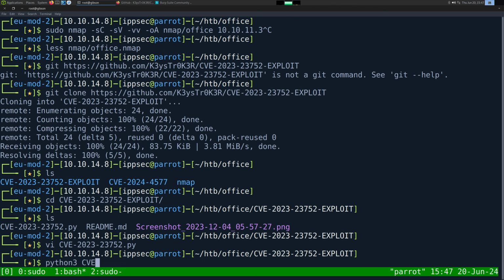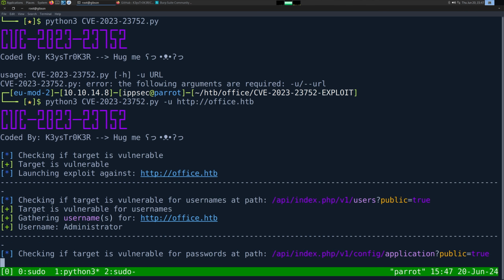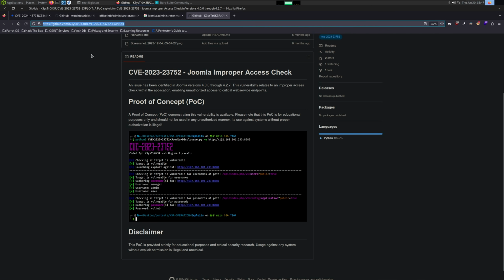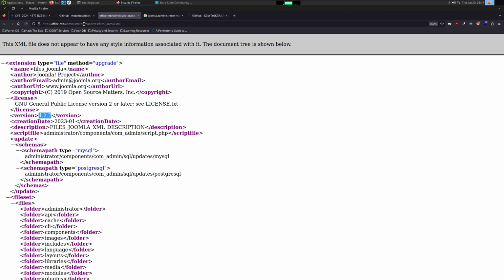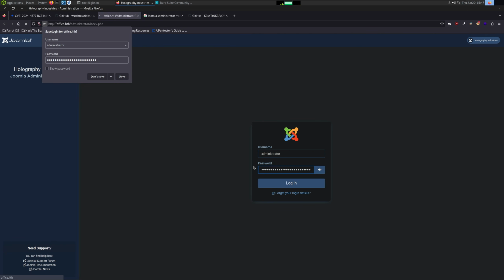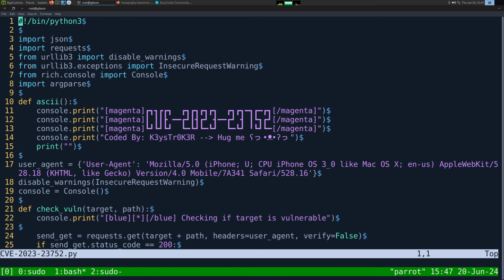But let's just go ahead and run this exploit. Let's do -u http://office.htb. And it's checking if the target is vulnerable. It hits a bunch of endpoints and does find one that has a password. So you may think if we just take this password, we go over to the Joomla login, and we should be able to log in with this password. If we do administrator, we can't. So if you want to see exactly what this is, I guess we could edit the script.